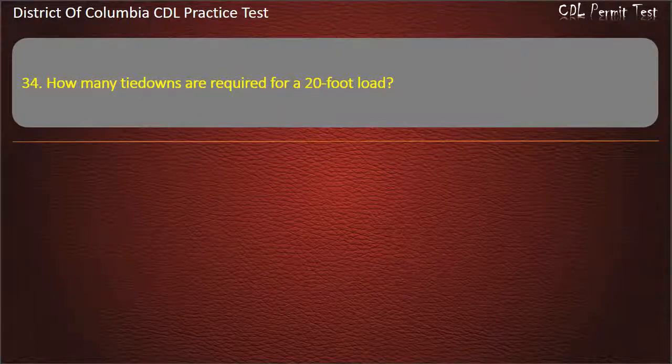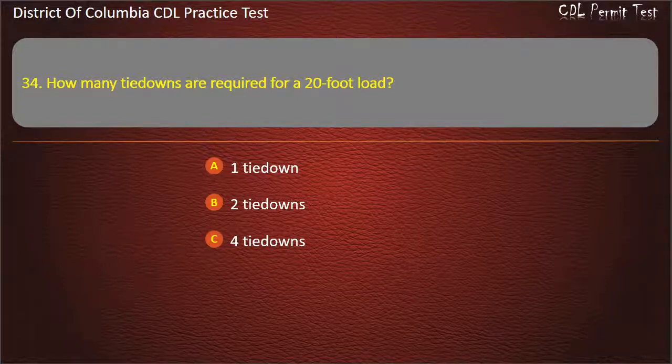Question 34. How many tie-downs are required for a 20-foot load? 1 tie-down. 2 tie-downs. 4 tie-downs. 3 tie-downs. Answer. 2 tie-downs.